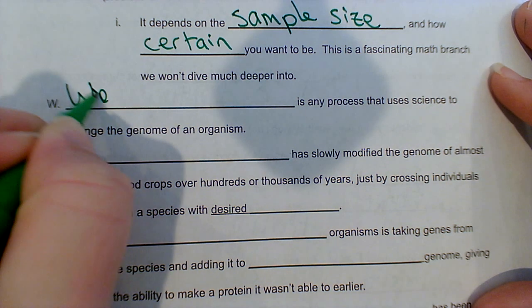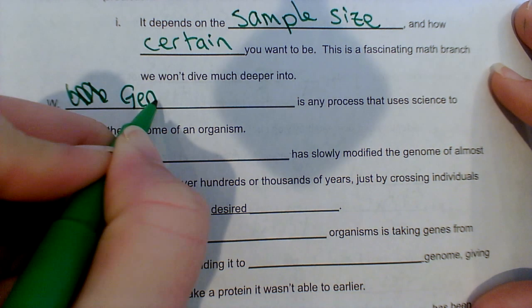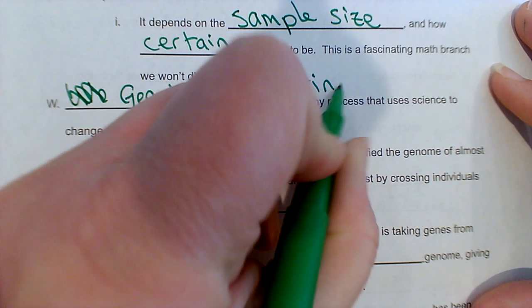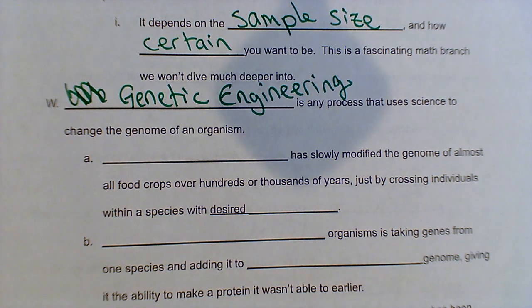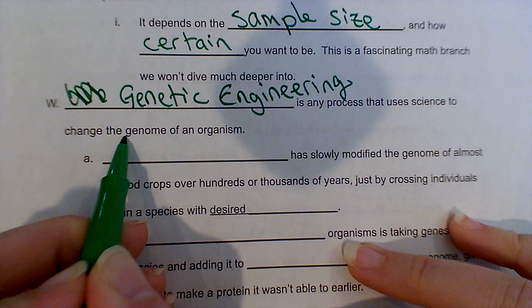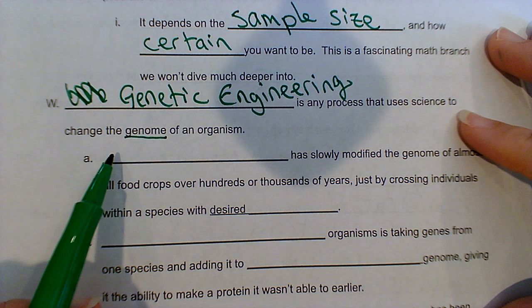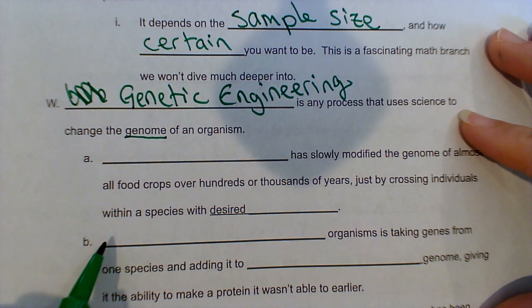W is going to be genetic engineering. Okay, any process that uses science to change the genome of an organism. Remember, the genome is all of the genes, all of the alleles that make an organism function. So, how can we engineer things genetically? Well, there's the slow path and the fast path.